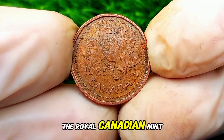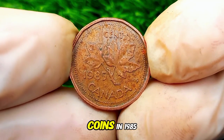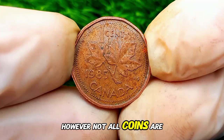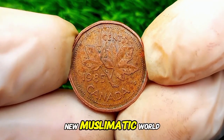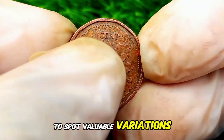Minting and production numbers. The Royal Canadian Mint struck over 673 million 1-cent coins in 1985, making it a common year for this denomination. However, not all coins are created equal. Coins with exceptional condition or rare minting errors can stand out in the numismatic world. Stay tuned to learn how to spot valuable variations.